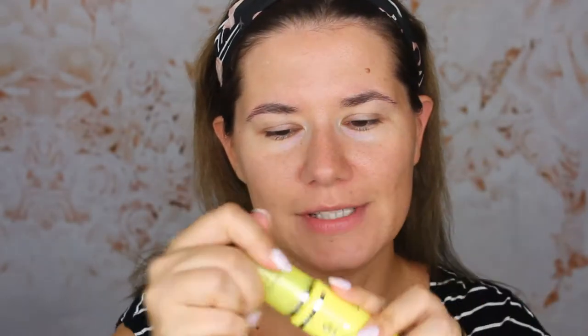This is how the mask looks. It's pink, and the mask will transform to oxygenating bubbles. Leave on for 60 seconds, rinse with warm water, follow with your regular treatment routine. Use 2 to 3 times a week or as often as desired. So I'm going to use that today.